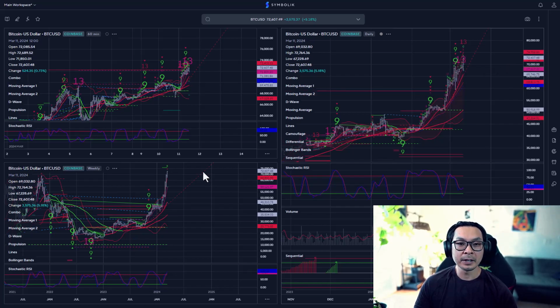And then finally, on the weekly for Bitcoin, we just have this upwave projection for $75,000 that's qualified, and we're making our way towards there. With RSI, we are just starting to get into overbought territory, but that can stay in that state for a decent amount of time.